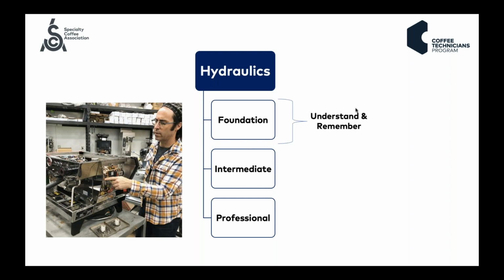So at the foundation level, this is truly for someone who is at the fundamental entry level. And so at this point, all we want them to do is understand and remember. So like in hydraulics foundation, they're learning basically an anatomy lesson is a big part of what they're doing in this course about all the hydraulic components. They're not reaching in, taking them out. We're not removing and replacing at foundation.